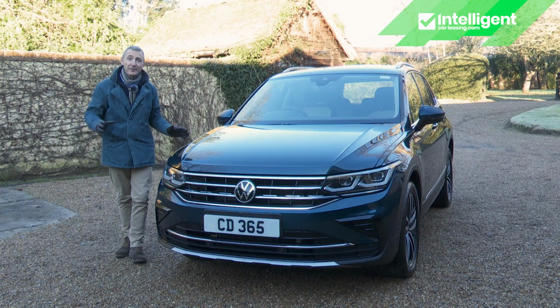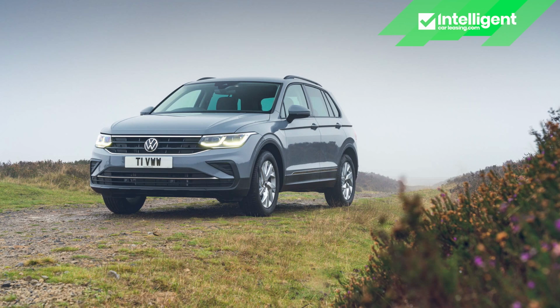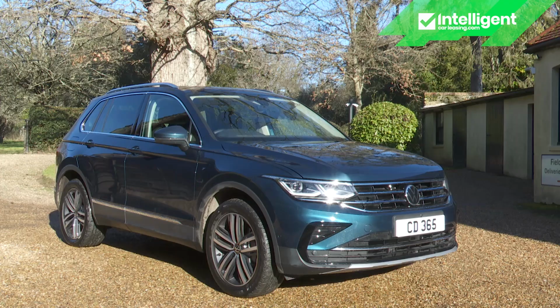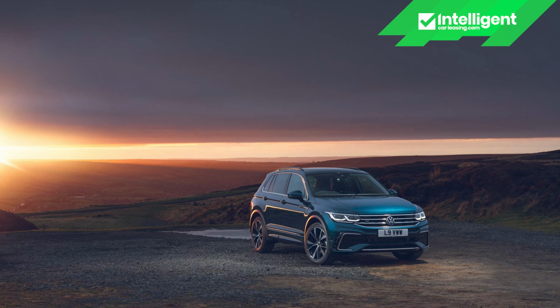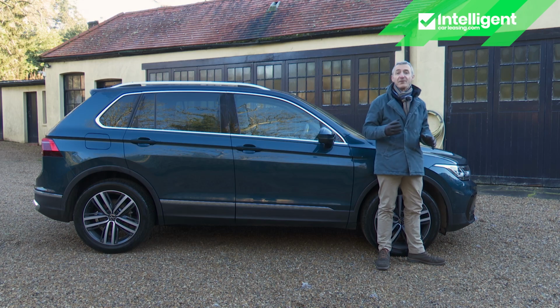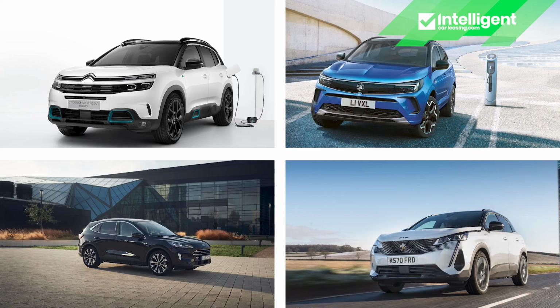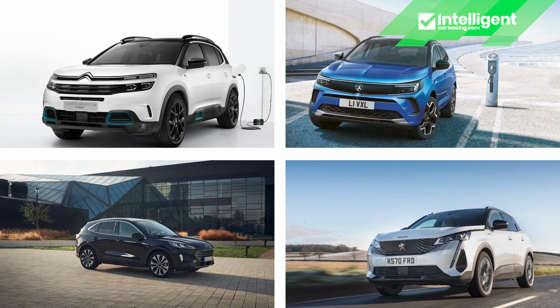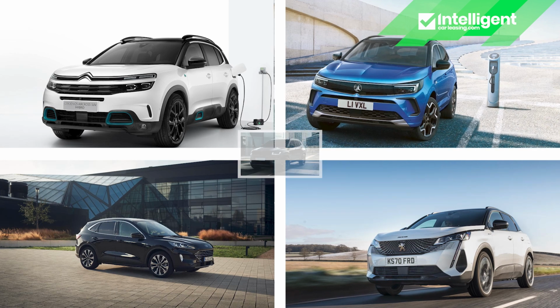The base trim level is Life. Good to know you can get a Life at your Volkswagen dealer, ho ho, but ideally you'd want to spoil yourself by finding around £2,500 more for the mid-level Elegance trim we have here, or around £3,000 more for top R-Line spec. Obvious rivals include PHEV versions of the Ford Kuga, the Peugeot 3008, the Citroën C5 Aircross, the Vauxhall Grandland and the Jeep Compass.